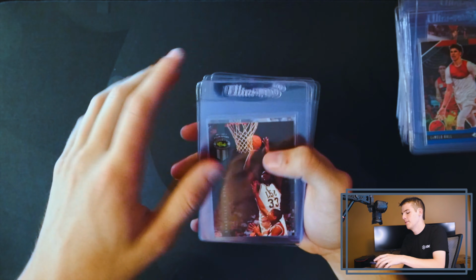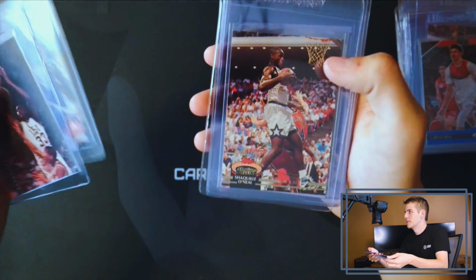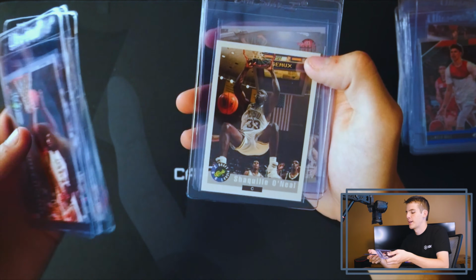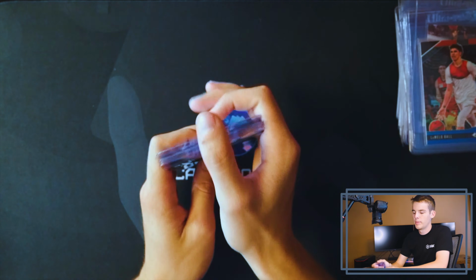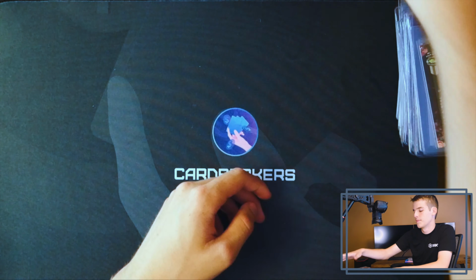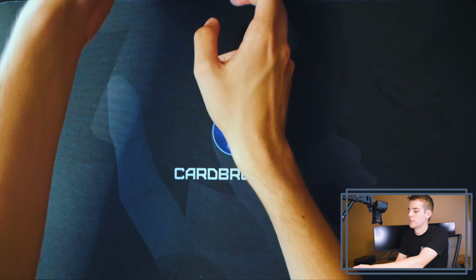I'm sending in some stuff I don't know a lot about, like Shaq rookies. I don't know much about Shaq rookies, even though I'm sending a bunch in. I just bought a bunch of them a while back for cheap. Figured it wouldn't really hurt to send them in. Just picked out the clean ones and sent them into PSA, or SGC. We'll see what happens with that.